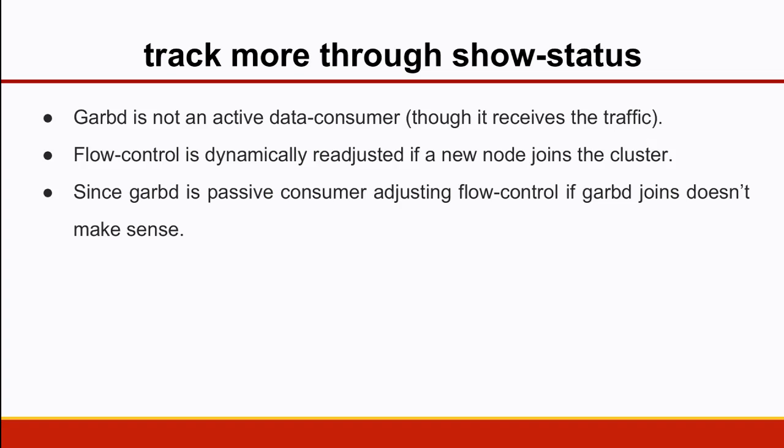Now, GAed is not an active data consumer, okay? It just gets the traffic, and then it discards the traffic. If it is just taking the traffic and discarding it, and it's a passive data consumer, then there's no point in adjusting flow control, because when you add any node into the cluster, your flow control interval gets readjusted, assuming that there is another node to take care of. So my existing limits may not be good enough. It's dynamically adjusting; of course, you can set it, but by default, a dynamic adjustment happens. So we made sure that when you add a GAed, there is no change in flow control, because GAed is not an active data consumer. Okay, so these were three major things that we did to track more status.